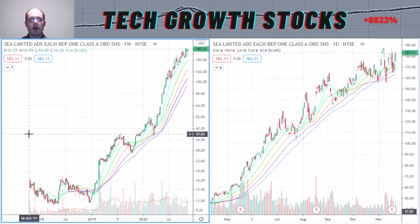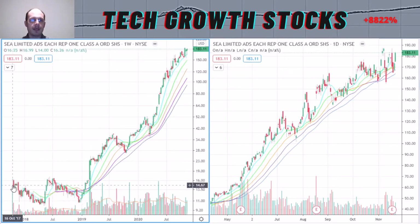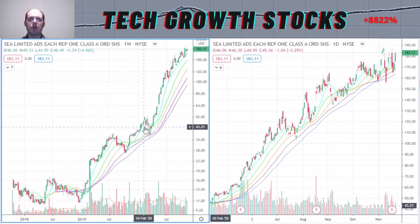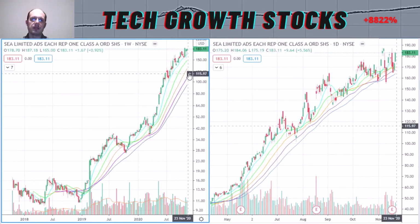is also a relatively young company. So it had its IPO in October 2017, which is quite nice. So it's just around, let's say, 3 years old, so it's still a very young company. And as you can see, after its IPO, it broke out of its IPO base around February 2019. So this took quite some time. And then it formed a strong uptrend, a very strong uptrend, as you can see.